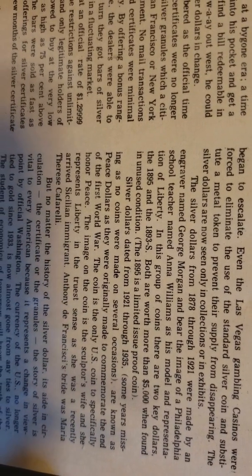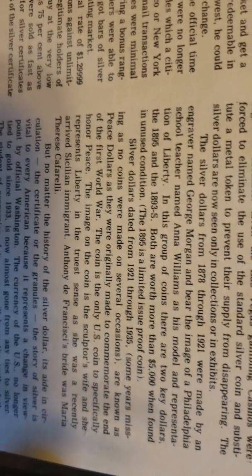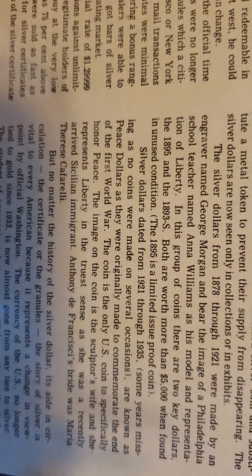The silver dollars are now seen only in collections or in exhibits. So that's pretty crazy. Imagine all the cowboys getting rowdy at the casinos or whatever, and you're trying to hand them this piece of metal instead of some silver. Bet they took to that pretty well.